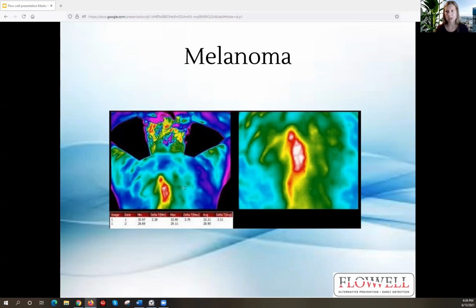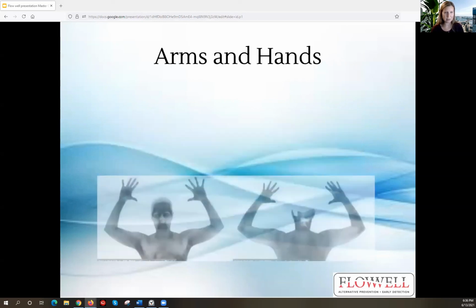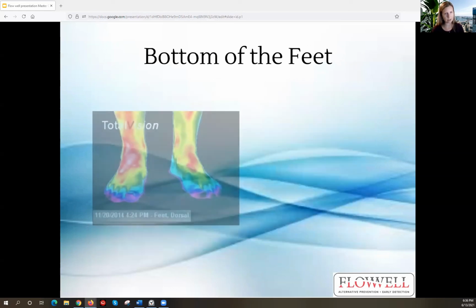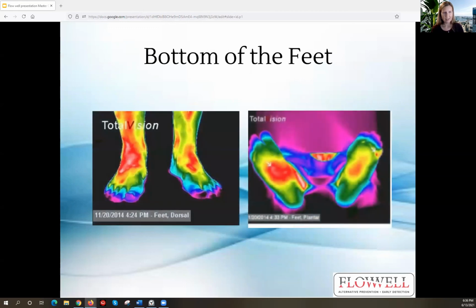Abdominal inflammation, we have you check your liver, gallbladder, the colon, spleen, depending on where the inflammation is in the body. I've seen a few cases now of melanoma, which to the naked eye didn't look like a mole, but a little vein or dimpled skin. So thermography could identify if there's something on the skin that needs to be checked into further.